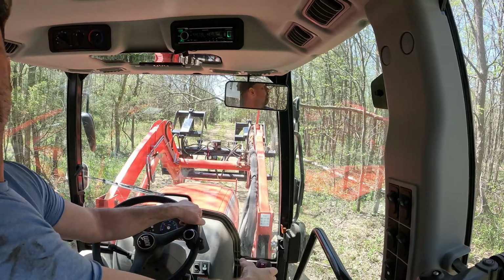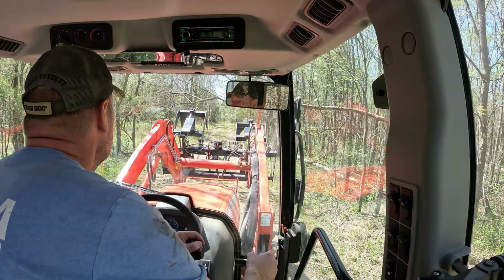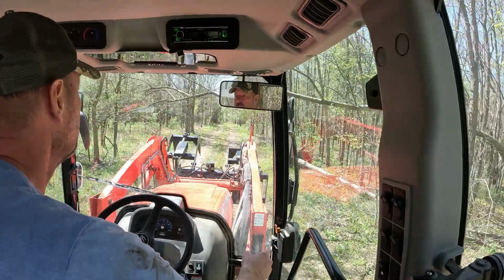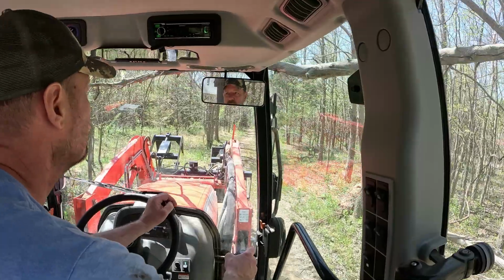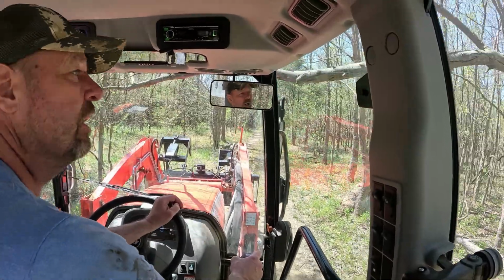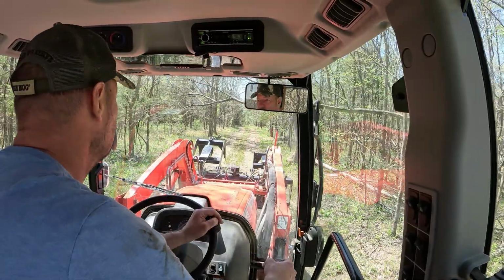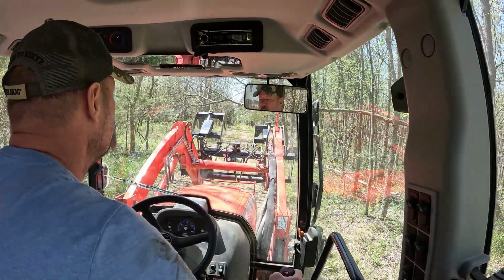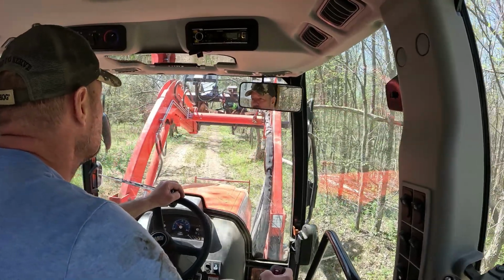Alright, this thing might bust my antenna off. Well, no, the antenna's here. Alright, see if I can get under this one or if I'm going to scrape. Yeah, no. Alright, well, I got the chainsaw in the bucket, so I'm going to try to cheat a little. See if I can snap it off.